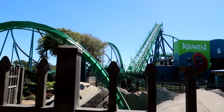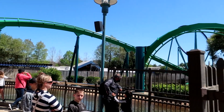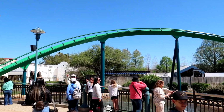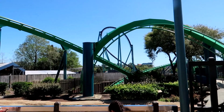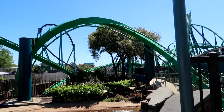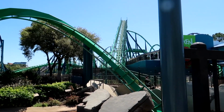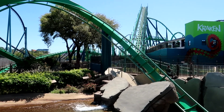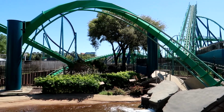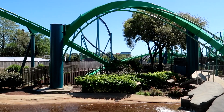I was thinking when I saw photos it looked good, but blimey, I didn't think it would look anywhere near as good as this. It looks so fresh, it really does. And with the support colour as well, completely different to that turquoise track and cream supports that we had before. Here it comes. Kraken! Oh, what a beauty. Gonna be coming just over here for us now. Wow.